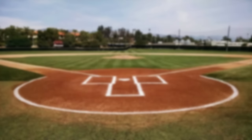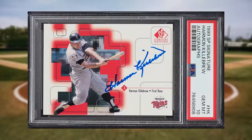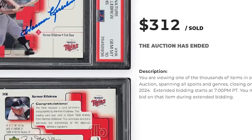Up next at number 16 is this 1999 SP Signature Harmon Killebrew Auto, card number HK. This auto was in a PSA 10, and it sold for $312.